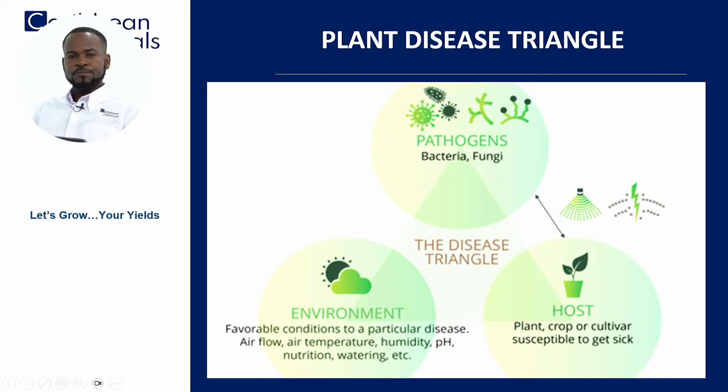And when you look at the environment, airflow is critical. We have wind shears coming in from a particular direction. If the disease is present, guess what's going to happen? It's going to move in that direction. Also, we as individuals walking through that field, how do we manage the situation? Let's say a farmer, Janoy, finds himself with that issue. How should he move through that field? How should he spray?